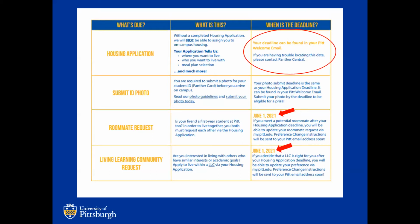It all depends on when you have deposited, and you want to make sure that you complete your housing application and pay your deposit by that deadline stated in your email. Don't rely on your friend's deadline or a deadline that you might have seen online. You want to refer to your email from Panther Central with your exact deadline for you. And this is specifically for the housing application to make sure that you get your guarantee for on-campus housing.